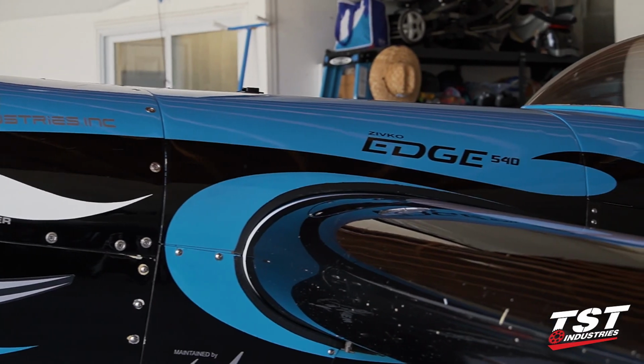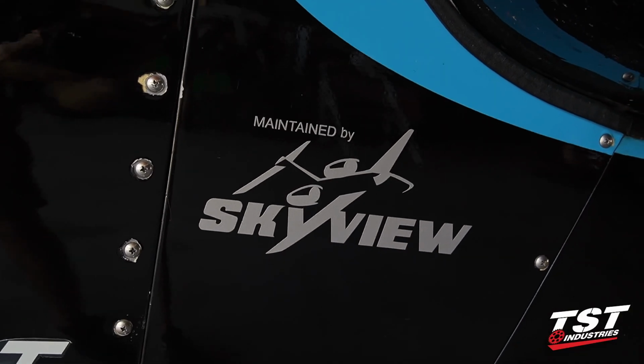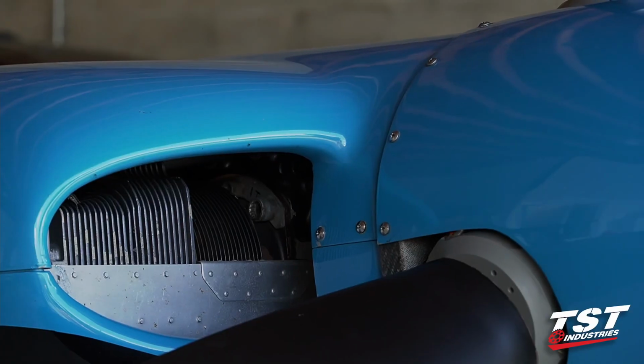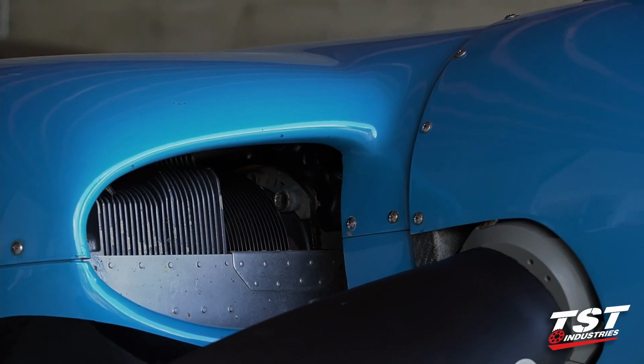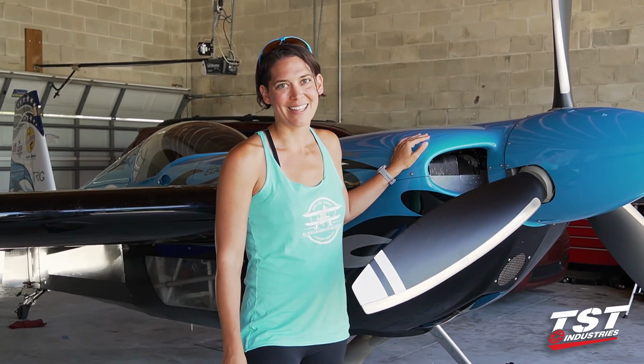So this is the Edge 540, built by Zivko Aeronautics in Guthrie, Oklahoma. I had this built for me in 2005. It's one of the most high-performance aerobatic planes on the planet. You can pull plus and minus 10 Gs in this airplane, 400 horsepower on the nose, and yeah, let's go and have a little fun and take a look at what we did today.